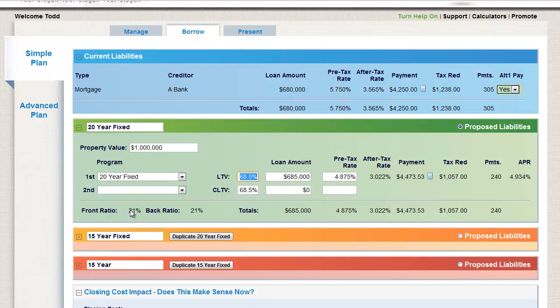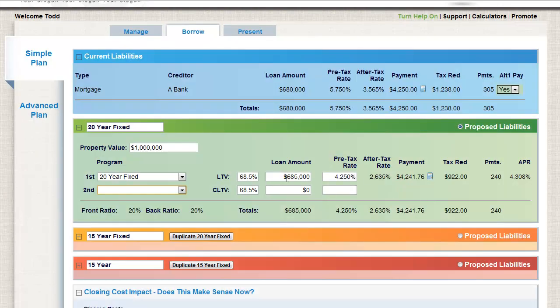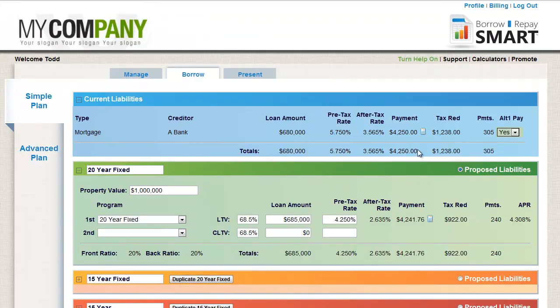We were just sharing our desktop, using the desktop share, and I went to the 20-year, and we had about a 4.25 rate quote at that time, and I could see $4,241. That was going to work for this particular client. I was going to be able to get them into a very similar price point. And that was all the advisor needed to see.